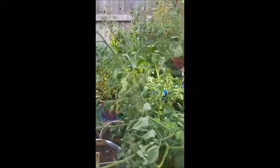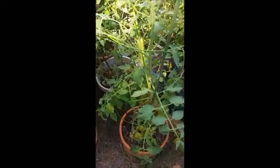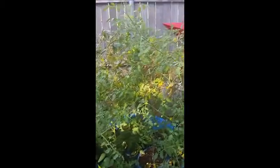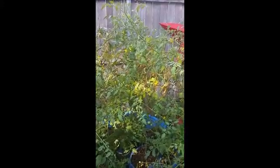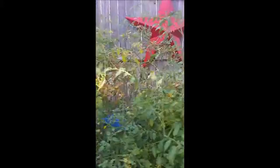And okay, this tomato plant needs some water, so we'll get it some water. But these are the tomato plants I planted in small pots just to see what they would do. And then here's my other plants. And yes, I'm still fighting the blight, but I'm getting tomatoes. Let's see, can we see them? Yes, so we've got tomatoes coming. So I'm happy. As long as I'm getting tomatoes, I'm going to be happy here.